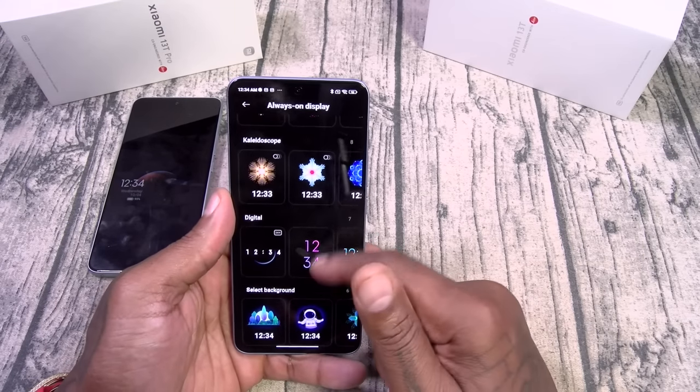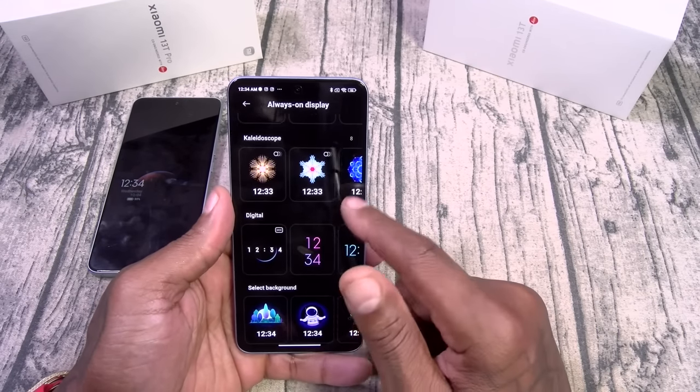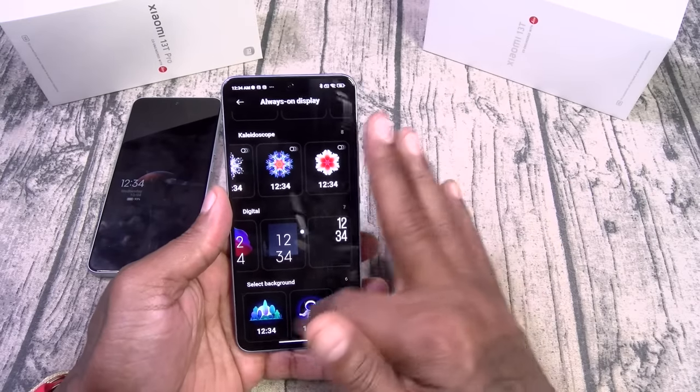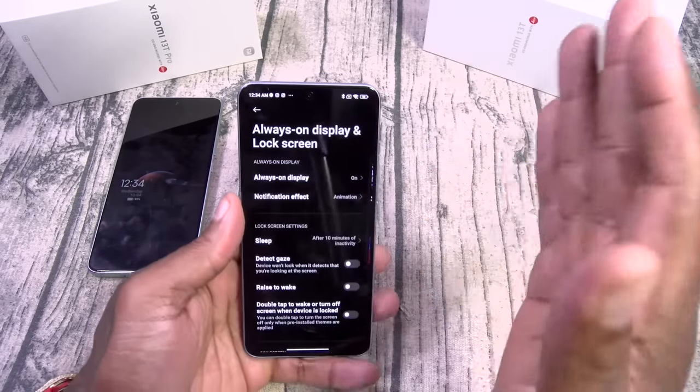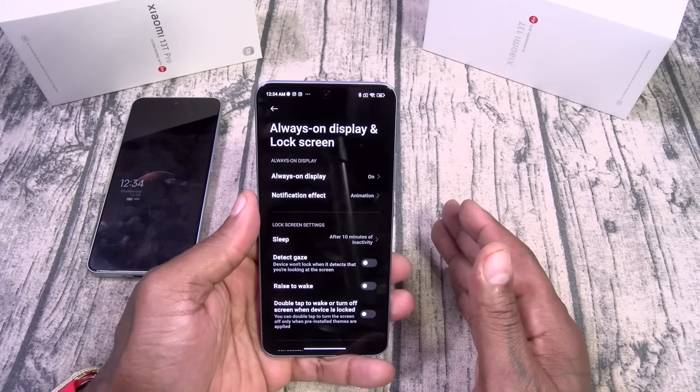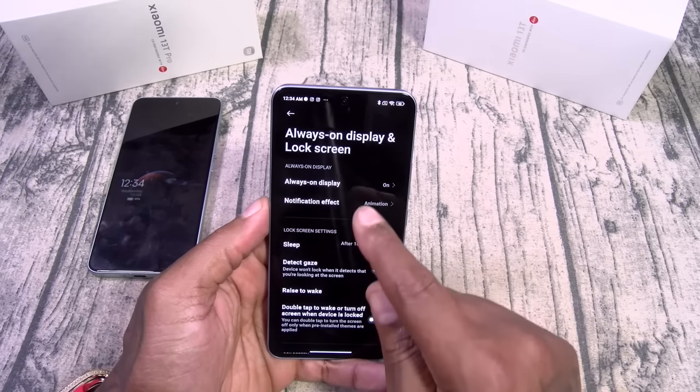But all your different always-on displays, let's see, anything new with MIUI 14. These are all the standard Xiaomi always-on displays. Nothing new here. One thing I will say, I'm a little bit disappointed because they keep saying more super wallpapers coming soon. They've been saying that for 2 years, okay?